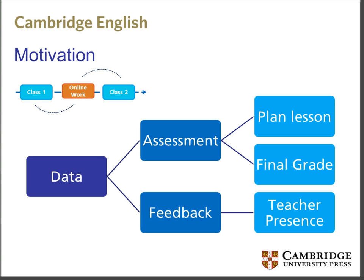The bigger thing on the motivation side of things is the feedback that allows students to feel like you are present when they are working online. And I don't mean teacher presence as in, I don't want you to be stalking them, but I want them to feel supported by you even when they're working online. They feel supported by knowing what they need to do, what they need to do to make the next class go well. They feel supported by you saying to them afterwards, oh wow, I saw everybody got higher than 90% on the homework. That's fantastic. That's really all you need to do with it.